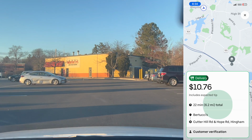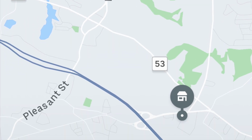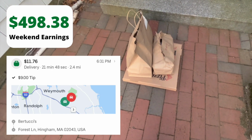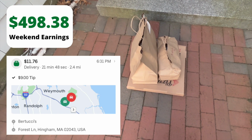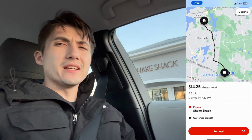This one's $10 for 6 miles. I can't see where I'm going, but it seems to be heading towards an area with more restaurants. And that's one tip I have, is to learn your area and drop off in areas that are hot spots. Write them down, have them memorized, because you want to get orders that drop off to these areas so you can get orders right away when you complete them. $14 for 5 miles. That order's Shake Shack.